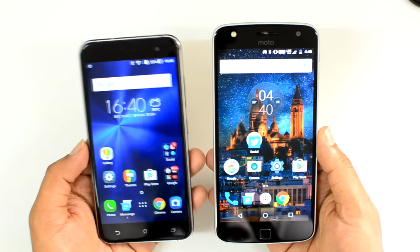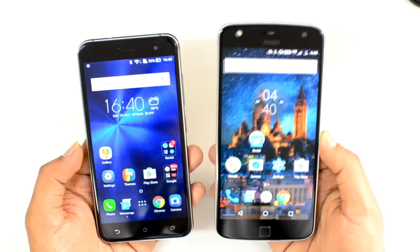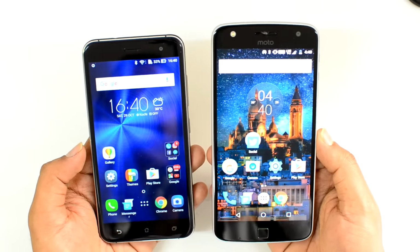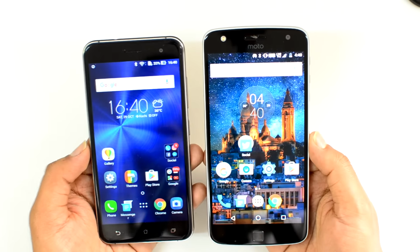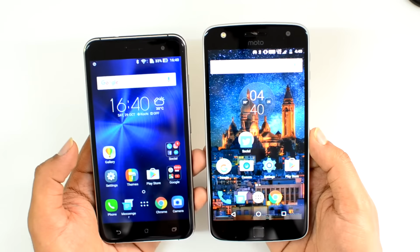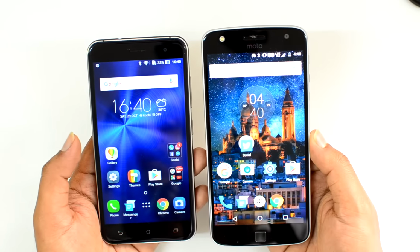Zenfone 3. Since both these devices have the Snapdragon 625, which is a really optimized chipset in terms of power consumption, both these phones are really good in terms of the battery life. But then we have a high capacity battery on the Moto Z Play, and that is the battery performance winner. But having said that, if you pick the 5.5 inch variant of the Zenfone 3, we have a 3000 mAh battery. So now we have talked about almost all aspects of these two phones.